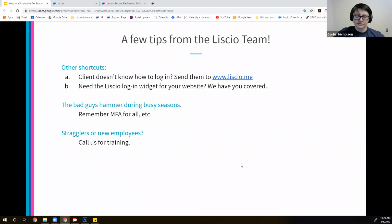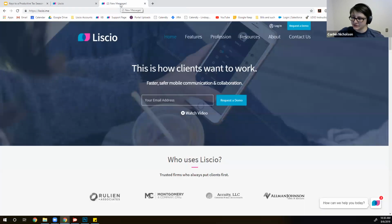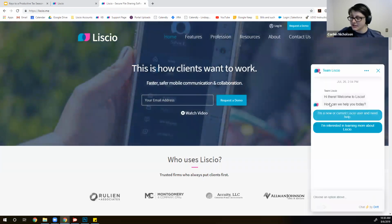And so some other little things I wanted to mention for you guys is we have some nice tips. If the client doesn't know how to log in, we now have the ability for them to log in directly at listio.me. Lindsay, you can show us off here. So there's just that login in the top right. As well as that, there's also our chatbot right there for them to communicate with us if they have questions. They're able to quickly send in a message, select new or current user, and can talk directly with one of us here at the support team.